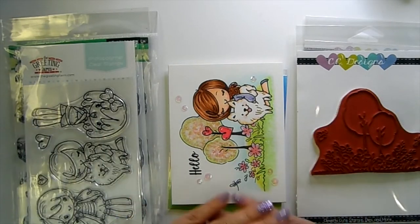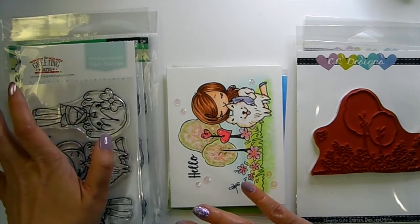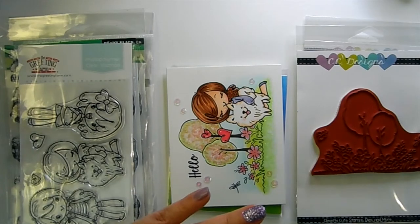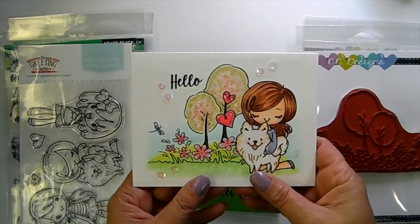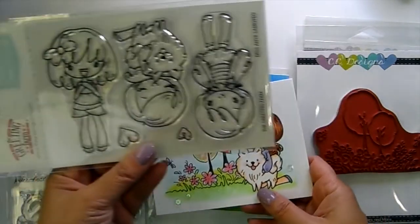I have a few quick shares today, a card share. I want to share the deal of the day, and I want to share some stamps that I restocked from the Rabbit Hole Designs. So I'll first get into the card. I am just loving the Anya stamp, so I had to play with the stamp set again.